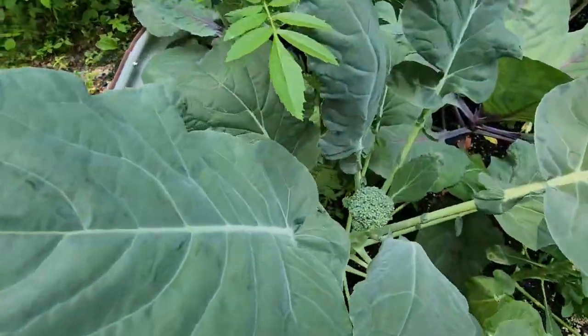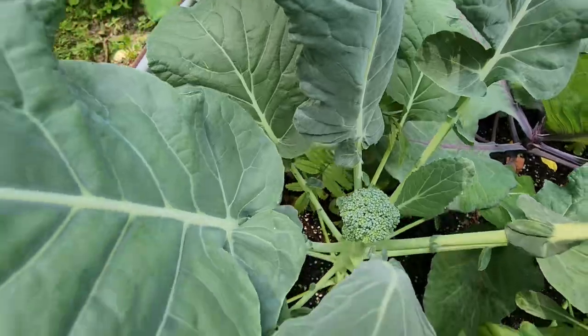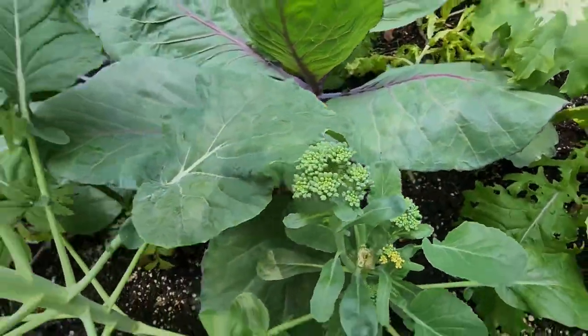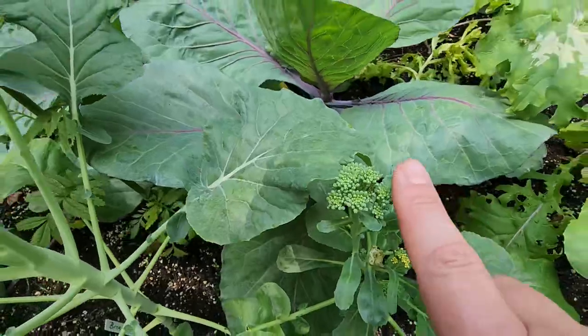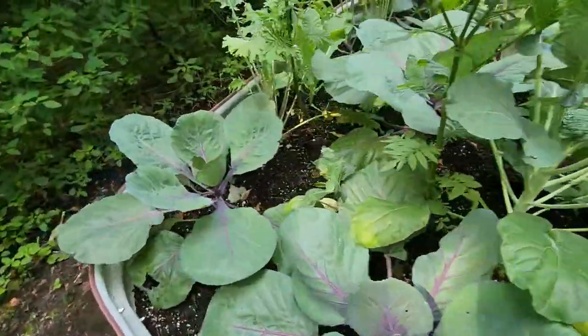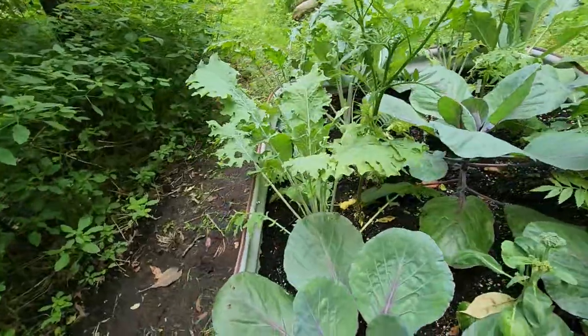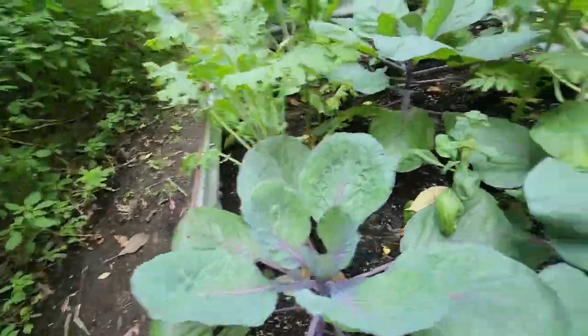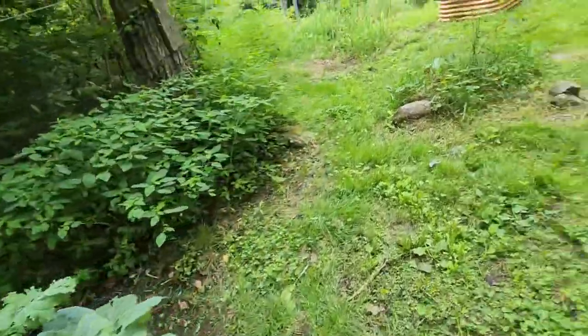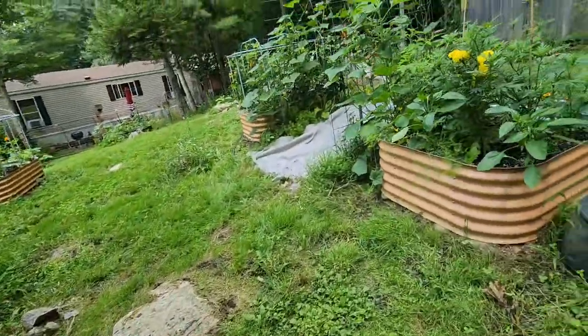The broccoli, see that head there? That's good. We just don't want that to flower yet. Otherwise, we're going to wind up with ones that are only this big, which isn't much. We're growing this to eat. I'll just keep an eye on it, maybe in a couple weeks it might need a little bit more fertilizer.